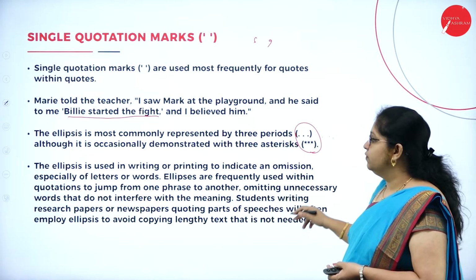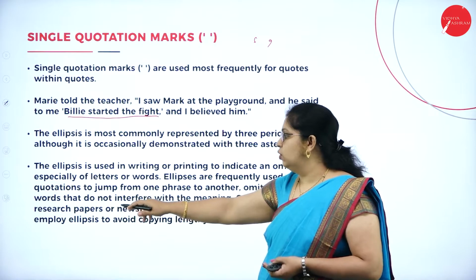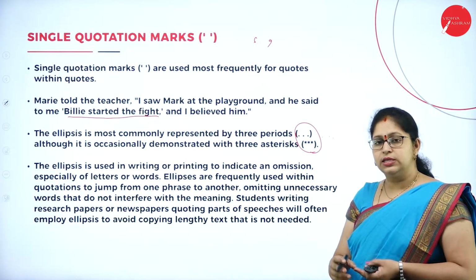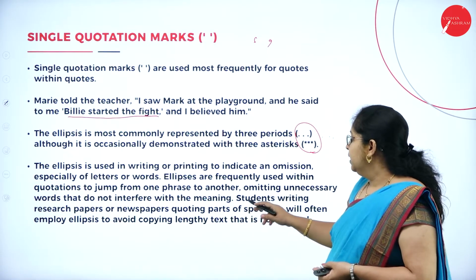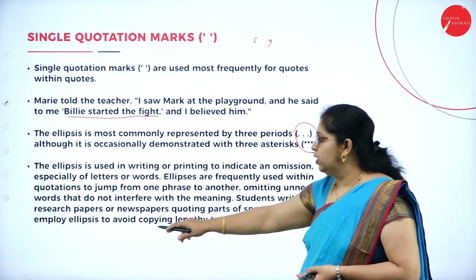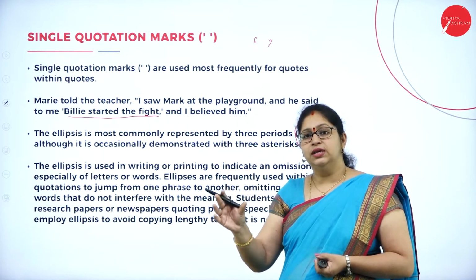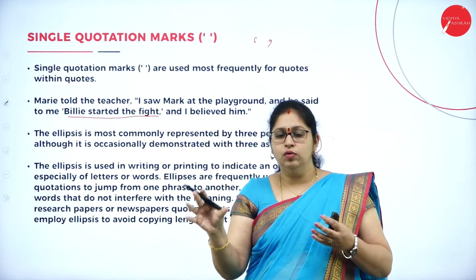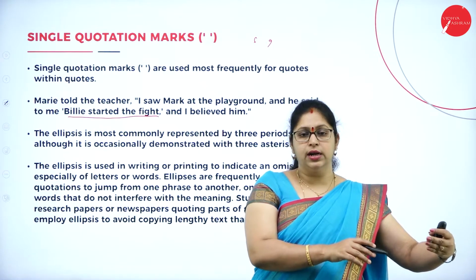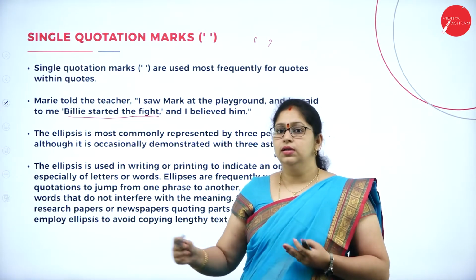Ellipses are frequently used within quotations to jump from one phrase to another, omitting unnecessary words that do not interfere with the meaning. So, as I told you, when it is not necessary to use those words, instead of those words, we use these marks. Students writing research papers or newspapers quoting parts of speeches will often employ ellipses to avoid copying lengthy text that is not needed. Okay, so you might have seen that if a quotation is copied, the first few words of that quotation are written and then 3 dots will be there. After that, the remaining will be continued, correct? So, instead of copying the whole lengthy quotation there, this method is used, that is, the use of the ellipsis.